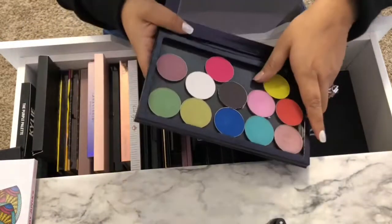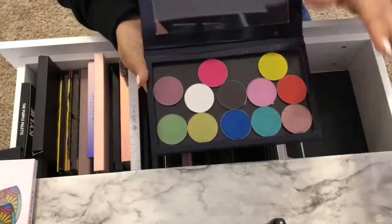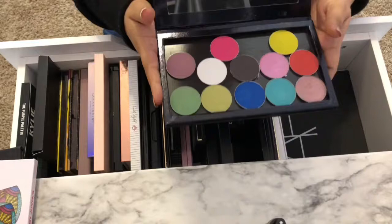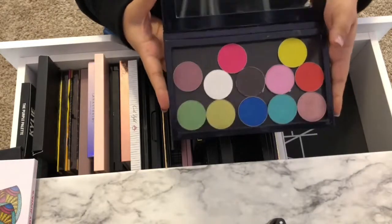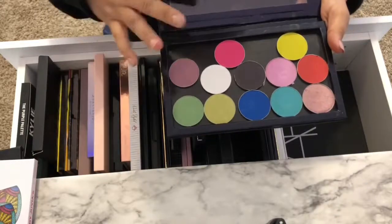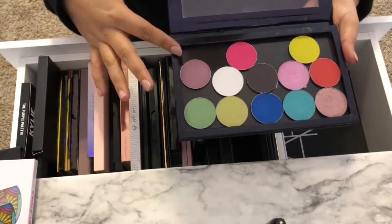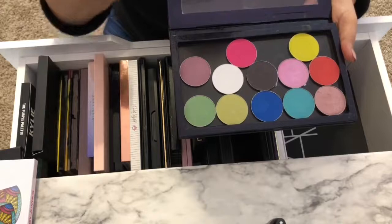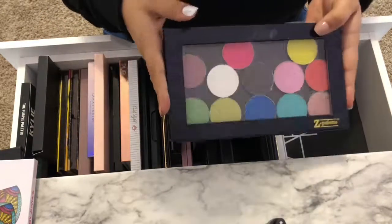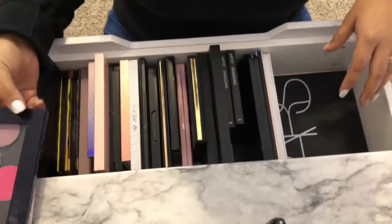Okay, so most of them are not really easy to pop out. These are all Bisou shadows. I don't reach for them as much, but I'm still going to keep it because my best friend gave me some of these shades. I don't remember which ones, and I don't want to give it away because they're special to me and they mean something. So for sentimental value, I'm going to keep this one.